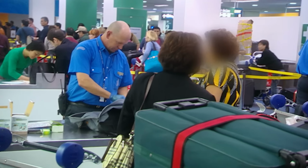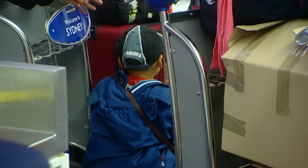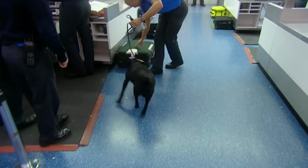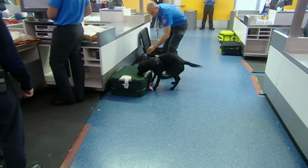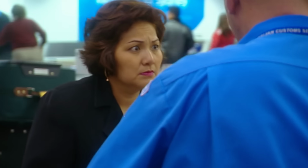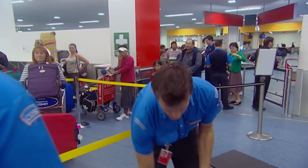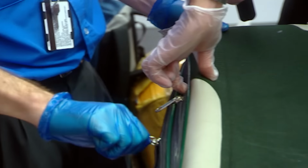Over in customs, officers have been examining bags belonging to two women who arrived a few hours ago with a young child. And now a drug detector dog scratching at the bag means a positive reaction. I spoke to the guys from the dog unit and they were very happy with the dog's reaction, particularly to the green bag. So what we're going to do, take the bag into our tool room and we'll either try and open the lining or make an incision and see if we can find something concealed.